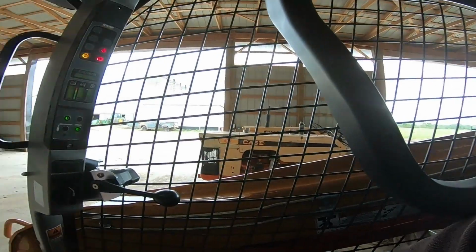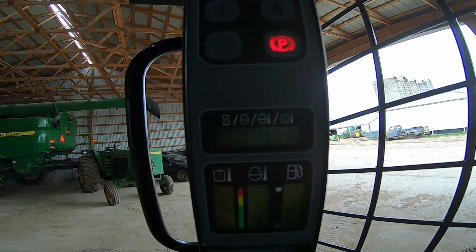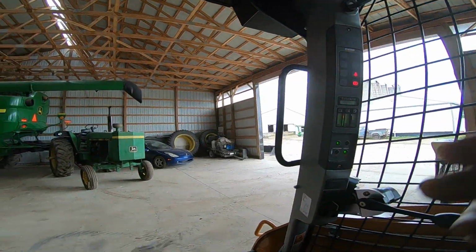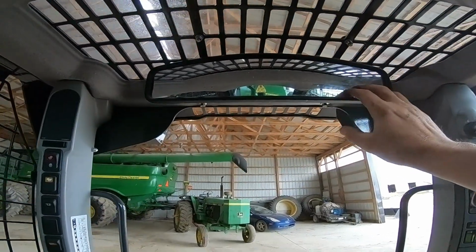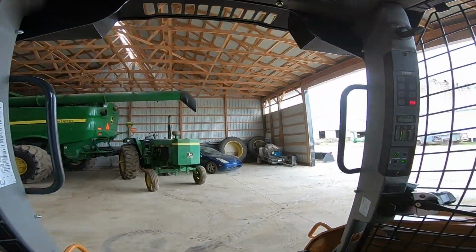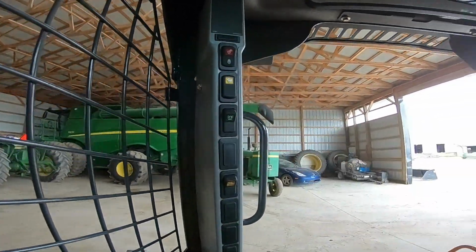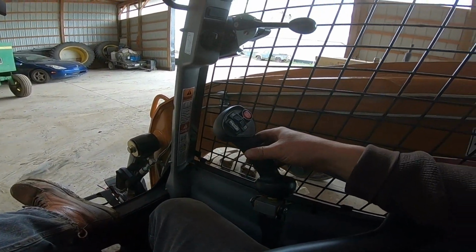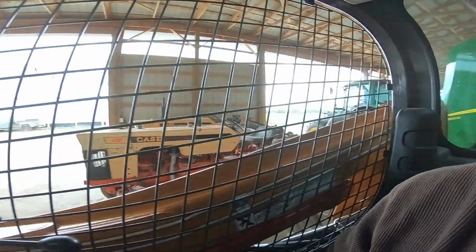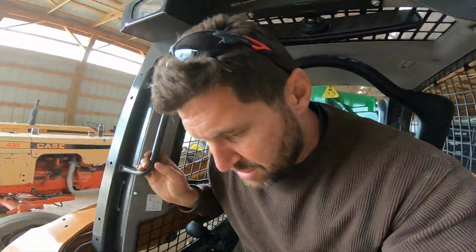Let's see what kind of hours are even on it. I know Dad's ran it just a touch. 18 hours on it. Okay, so the difference is they added a big rear view mirror here. The other one doesn't have that. But as far as everything else, I mean, it's got quick tach. That would be there. And on this switch, you have to hit them at the same time. But everything looks pretty much the same, and that's kind of the way we wanted it. Shut this key off.